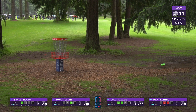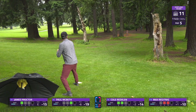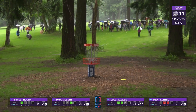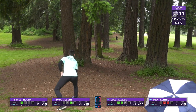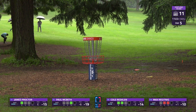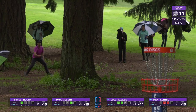Max has just been surgical on this hole, though. From tee shot to approach to the green, he has an easy birdie in front of him. Speaking of precision, Proctor matches, almost hits the koozie on his approach. And Cole has just a putt approach to get up there for birdie. Holy cow. Looks like we got a lot of birdies on the horizon here on hole 11.